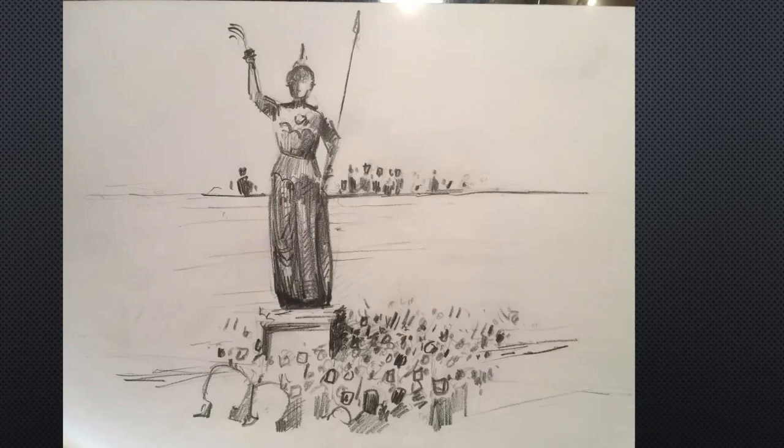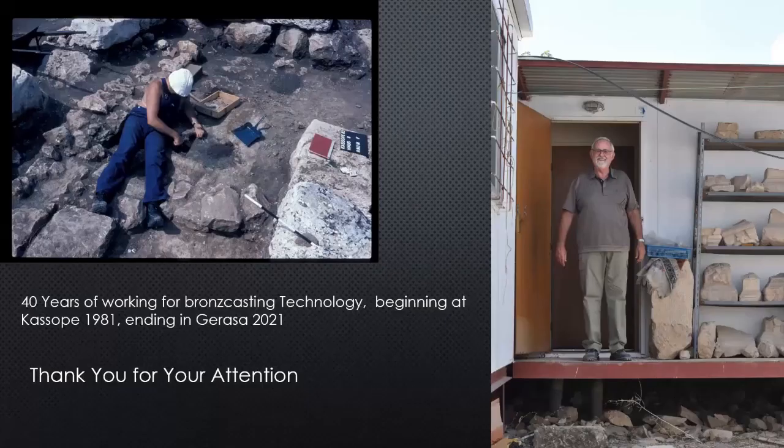The last picture: I thank you very much for your attention, and I'm sorry that it was not perfect in the beginning, but new technology and old men, it's a combination which is sometimes a bit difficult. And you see in the last two pictures, 50 years of working for the broadcasting, for casting workshops, and only Carol Matusch has more. She has 50 years. She is the queen of the things. Okay, I thank you.